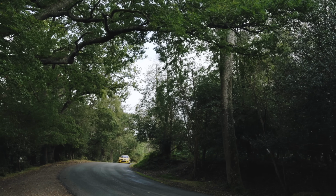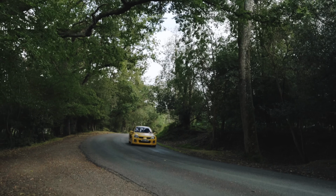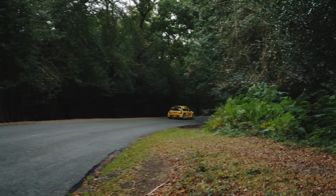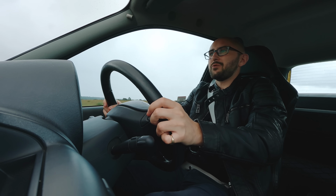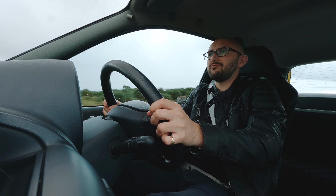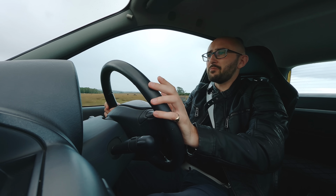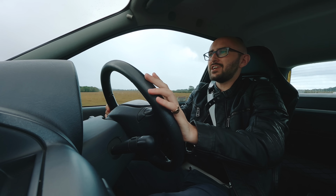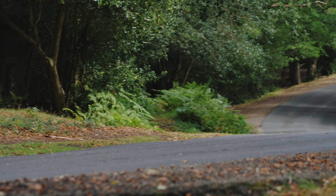As a car, as a cruiser, something to bimble round in, yes, there's a big V6 in the background, but it's not as intrusive as you might think. On the motorway down here this morning, I was cruising quite comfortably. It was a soothing V6 thrum. The V6 itself, it's beautiful. The power delivery is so smooth. You give it just a gentle tickle and it's instant torque.